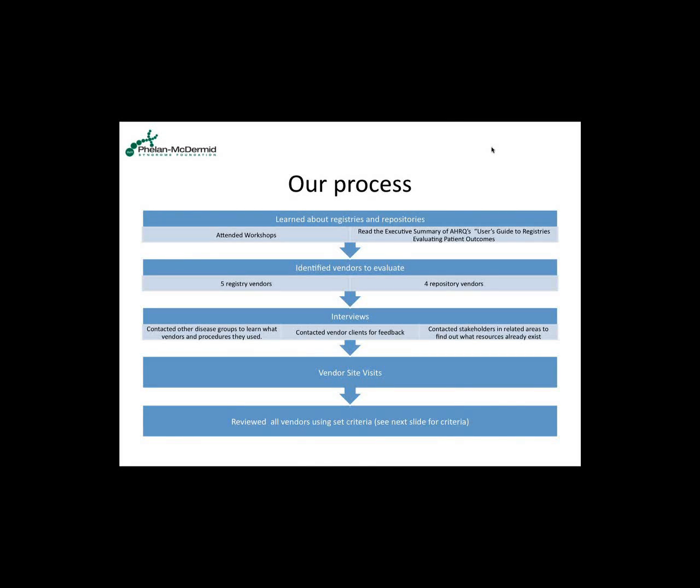And in their resource repository, they have sets of questions that I pulled out and sent to the 4 or 5 vendors that I had identified for each of the registry and repository. Another assumption I had made was that all vendors would be able to handle both pieces, both the registry data and the repository of samples. And again, this was a misconception.